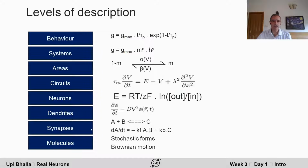In a somewhat rough match to these levels of description, here is a set of equations which I like to inflict upon my students, describing roughly at the level of molecules and synapses. Here are some chemical rate forms that describe how molecules react and their kinetics. Here is, of course, the diffusion equation, the Nernst equation. Here's the cable equation, which belongs somewhere down there. Here are the Hodgkin-Huxley equations, and up here is a standard form for describing synaptic transmission.